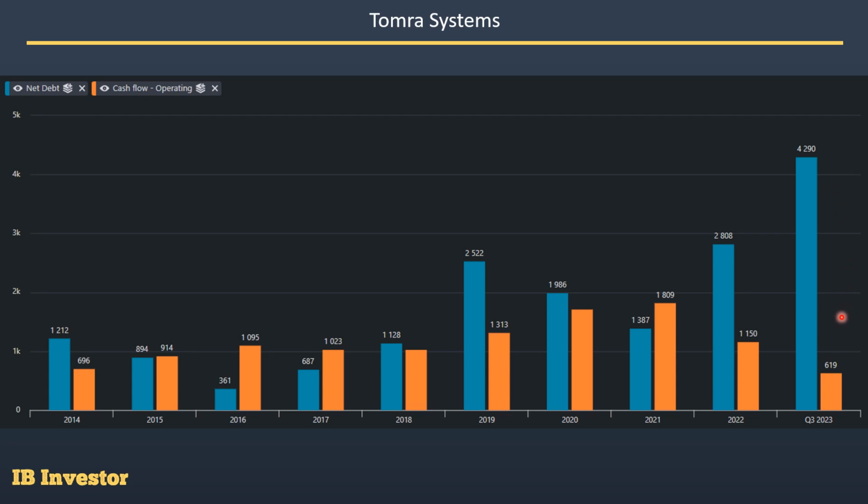So we can see that it would take roughly 6.9 years to cover all the net debt with the cash from operations if they wouldn't acquire any further debt and just remain at this level of cash from operations. So we need to see the cash from operations increasing a lot now in the coming quarters, as well as we have to see the net debt coming down to more normal levels, if you will, because for some reason they acquired a lot of net debt here.